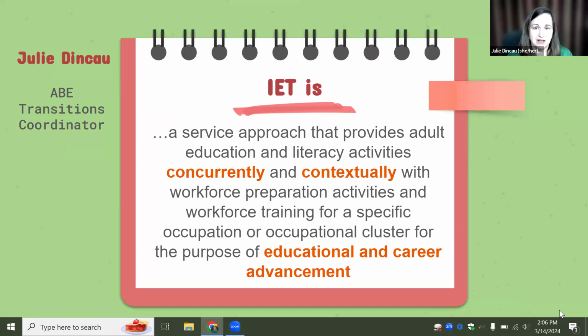So I'll break down the definition a little bit. They call it a service approach. So sometimes we hear IET classes or IET program, but the federal law actually defines it as an approach.